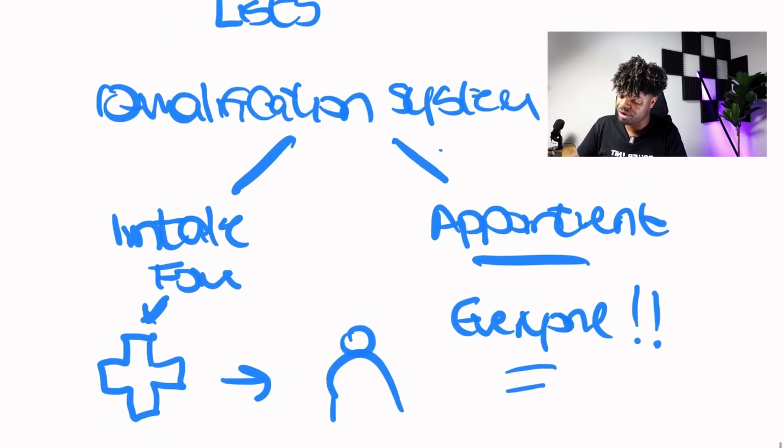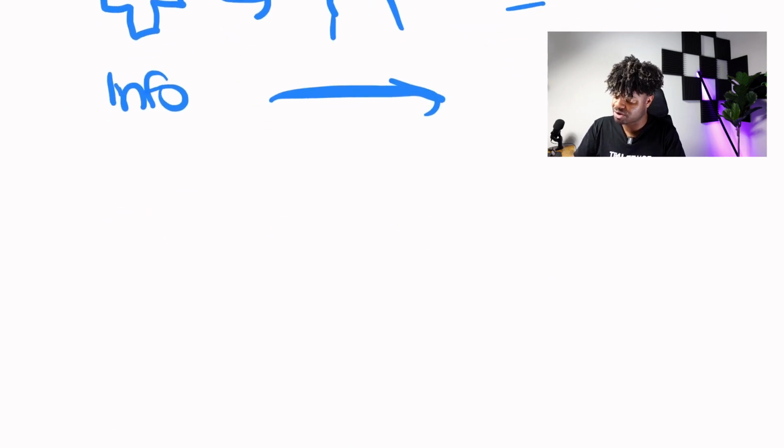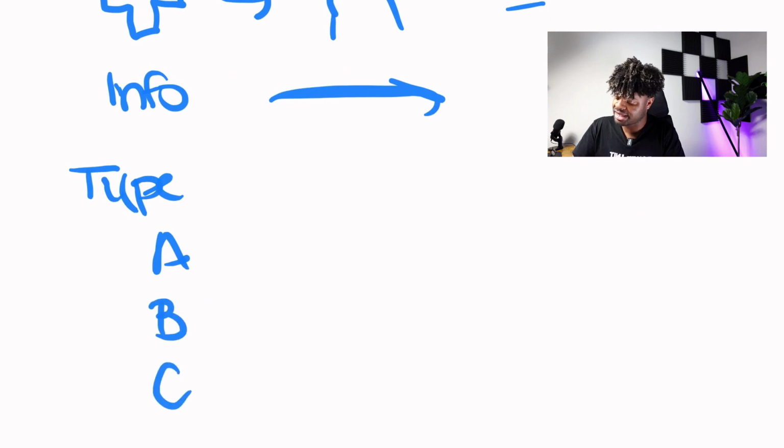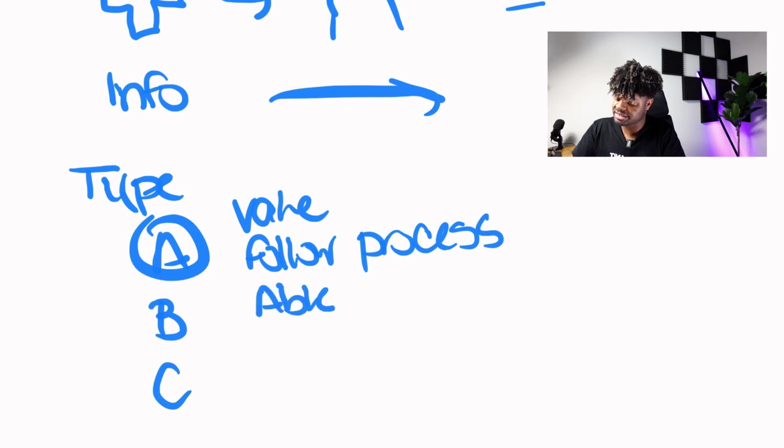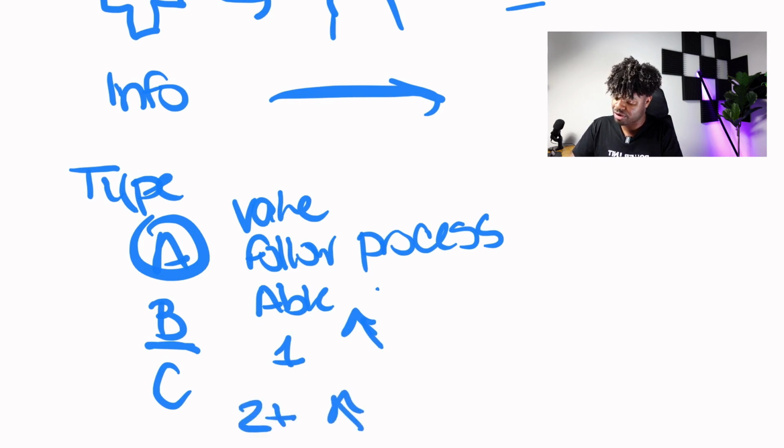Now, based on how this qualification system goes, we are giving each lead a certain type. We have the A leads, B leads, and C leads. A leads are people who were referred with value. They are willing to follow your process, and they are able to complete a transaction. A B lead is someone who's missing one of those above, and a C lead is missing 2 or more.